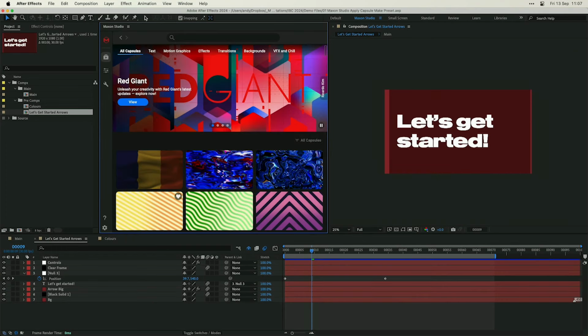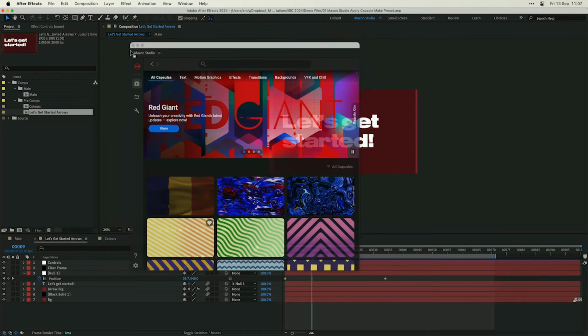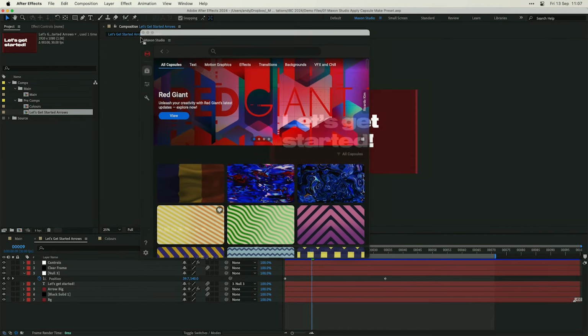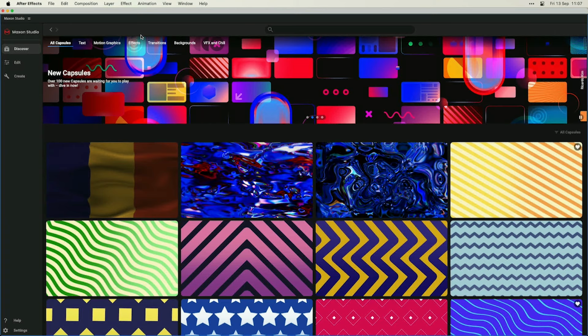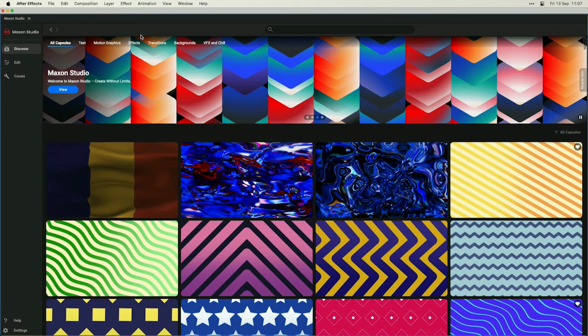And at its heart, we've got this little browser thing, which we can pull off, hold Control or Command to pull off the tab. And then we can maximize this window. And you can see how responsive it is as well. So it's just going to adapt to the screen that it's playing on.